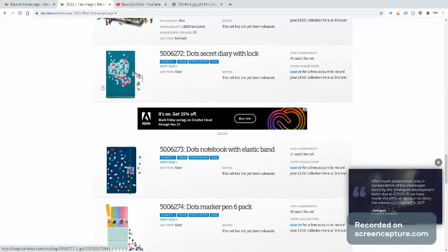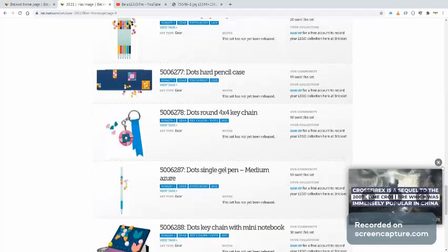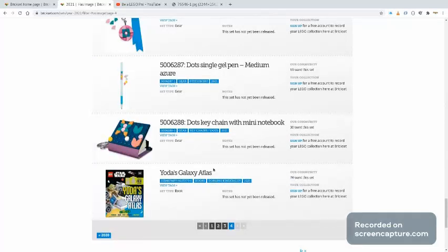And this is just all the non-Lego stuff. Dots, secret edit lock. Dots. They're really expanding the Dots theme. The Yoda Galaxy Atlas.